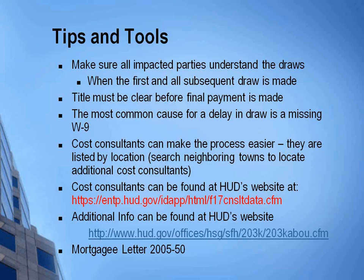Carrie, what's the most common reason for delays? Missing W-9s from each contractor. The cost consultant can be made part of the process, but just remember, HUD does not allow that to be part of the work write-up and it cannot be included in the 203K funds.